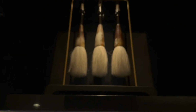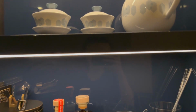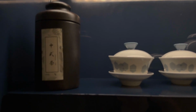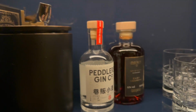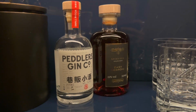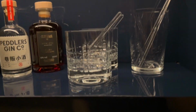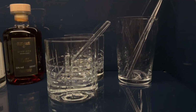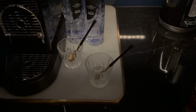You got your minibar here, some Chinese writing instruments all hanging there for decoration, and a ceramic teapot and teacups, and some Chinese tea. You got 2 very nice books for bartenders and coffee baristas, an ice bucket, some non-free gin, and the price is on the price list, and some stirring stuff and whiskey cups for your free time, a Nespresso coffee machine, and 2 nice Nespresso cups with stirring spoons attached.